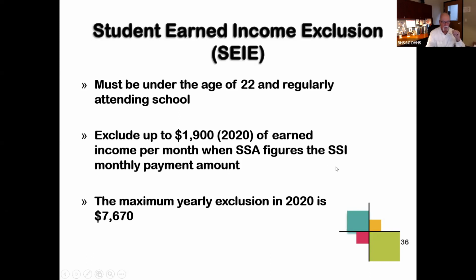Student earned income exclusion. So to qualify, a person must be under the age of 22 and regularly attending school. Now that's the kind of variable that sometimes gets a little tricky because there's a lot of different things that count as regularly attending school. You could be in a transition program, attending school in the morning and training on the job in the afternoon. You could be in Job Corps, you could be homeschooled. So there's a lot of things that Social Security may approve as regularly attending school, but that's kind of the catch. You actually have to show Social Security that that's what you're doing, is regularly attending school according to their guidelines.